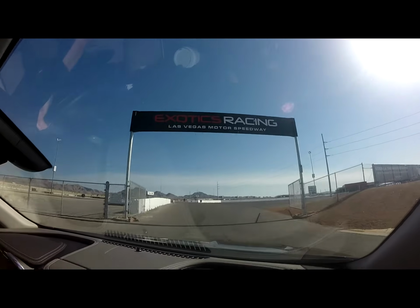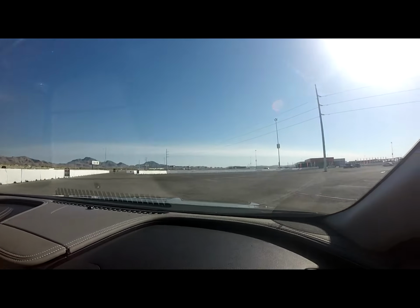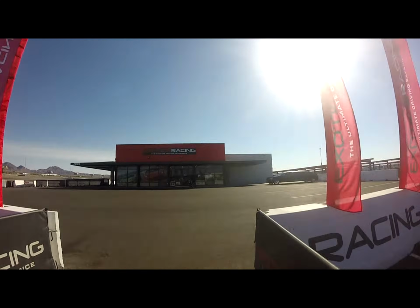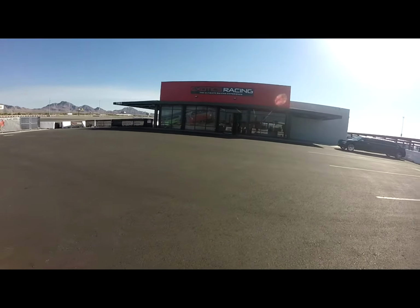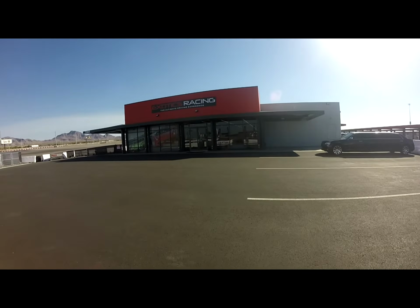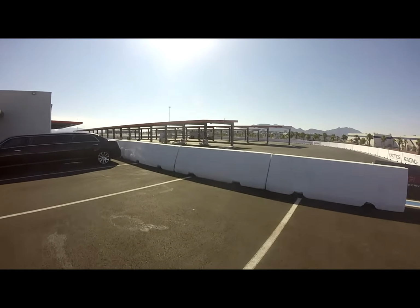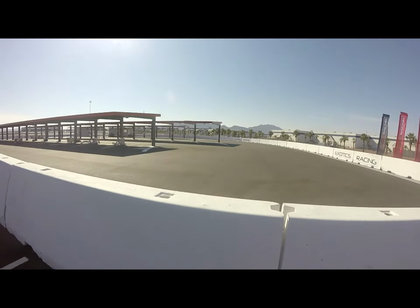Exotics Racing, all right. Not a whole lot of people here. The cars are out yet, or what? Let's see. Nope, I don't think so. Yeah, they haven't brought out the cars yet.